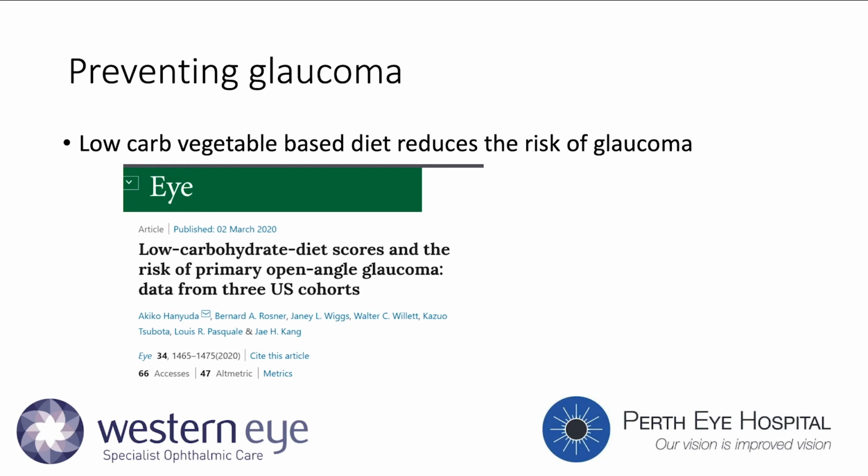So this has come from a huge set of studies, a meta-analysis of 3 big studies in the US, some of which have run since 1976, so that's a very long time. And what is meant by a low-carb, veg-based diet? It's basically similar to a Mediterranean diet, lots of pulses and lentils and vegetables, less meat and dairy, and less simple carbohydrates like bread and potatoes and rice.